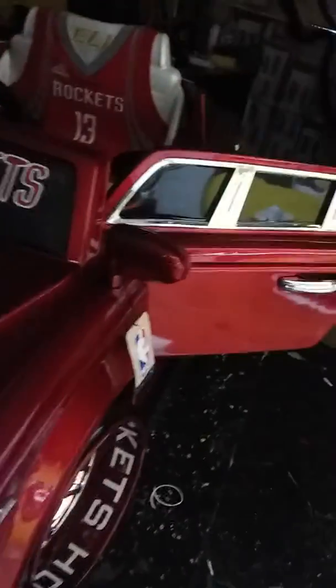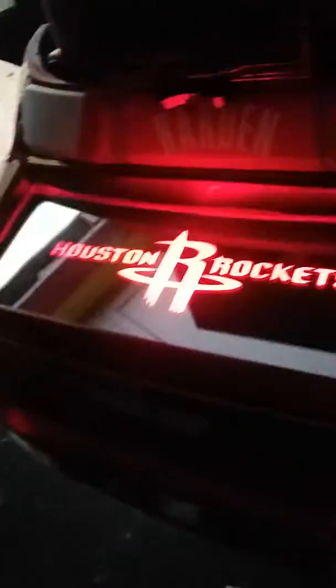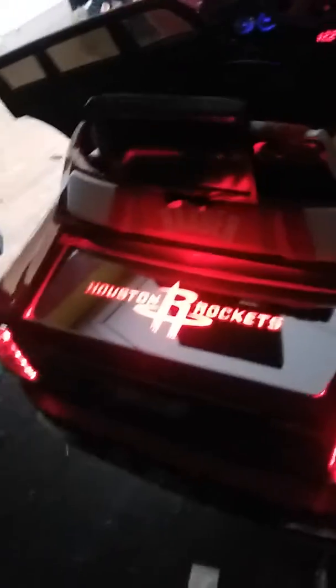The wheels came out real nice. The wood grain came out really nice. The floors, simulating the basketball court, came out real nice. And one more thing I just remembered too, we actually got the pop tailgate, so the back hatch actually pops up. See that? So trying to hold the camera at the same time and show it, but it's got a pop tailgate or the back lid.